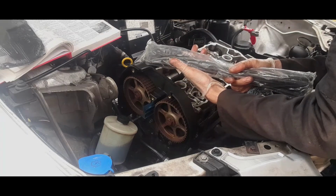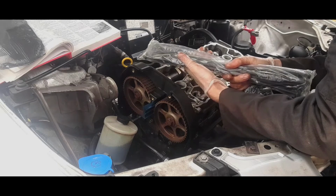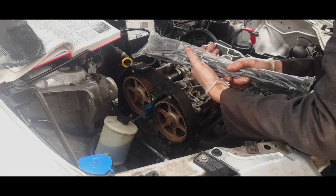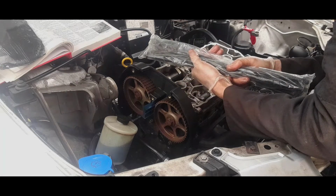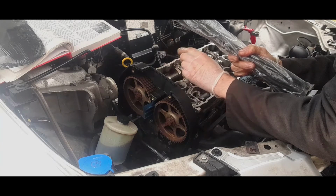Stage 1, 20 Newton meters. Then you put a white paint mark, which I will do, and then you have to turn them 180, then wait a bit, then 180 and wait a bit. Now the advice I've been given is 20 Newton meters, go and have a tea break for half an hour, let it settle, then 90 degrees followed by a few minutes, then another 90 degrees, then another few minutes, then 90, a few minutes, and then the final 90, because it allows the head to settle down more nicely instead of doing a full 180.